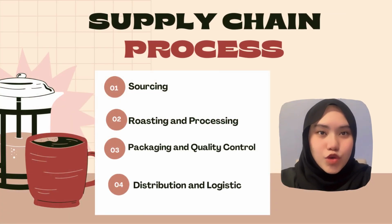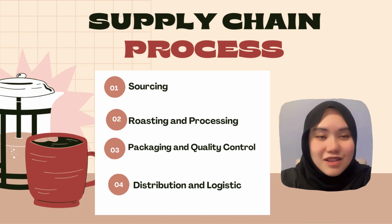Hello, my name is Izurin binti Muhammad Effendi. I would like to talk about the supply chain process. The supply chain process of the Coffee Bean and Tea Leaf company involves several key stages from sourcing raw materials to delivering the final products to customers. Here is an overview of the typical supply chain process of coffee beans.